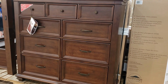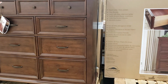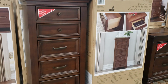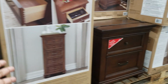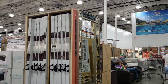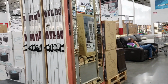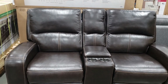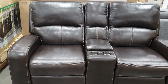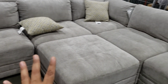Another dresser, like a chest, gentleman's chest, is going to be $599. $299. 5 drawer over here. We do have a 2 drawer for $200. They do have the tall mirrors for $170. Look at that. $1,000 for a leather power reclining love seat. So also two for $1,000. $1,000 for the sectional right here.